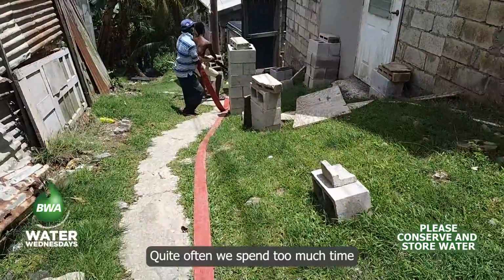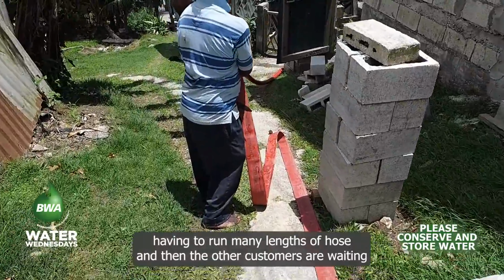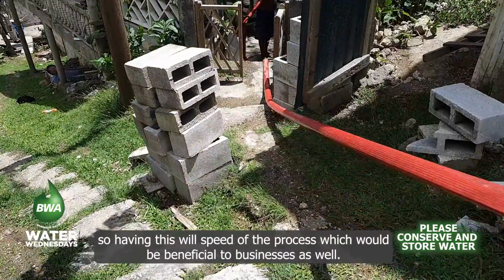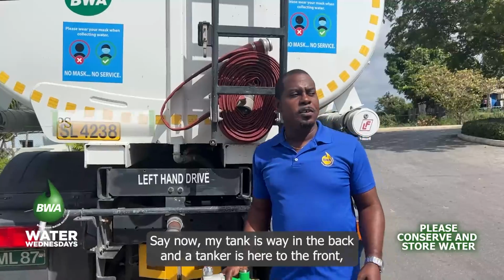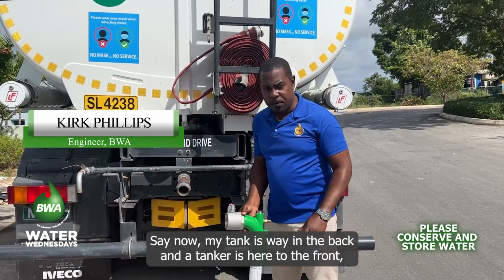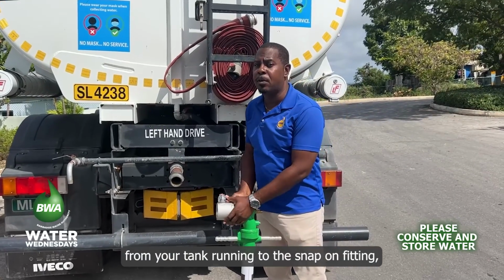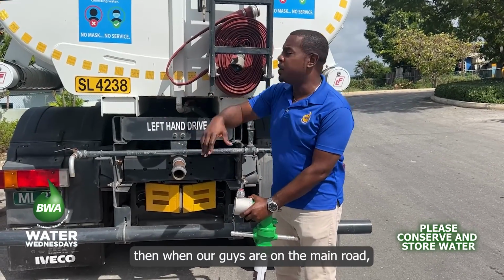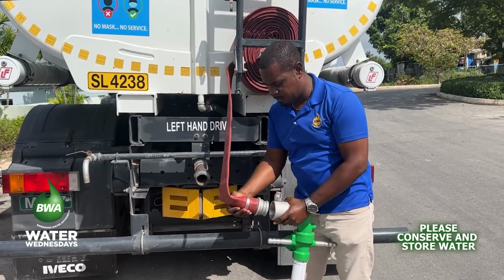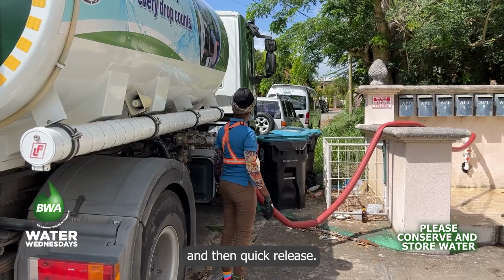Quite often we spend too much time having to run many lengths of hose, and then the other customers that are waiting will have longer waiting times. So having this will speed up the process, which will be beneficial to businesses as well. Say now my tank is way in the back and the tanker is straight to the front. By having the pipe from your tank run into the snap-on fitting, then when our guys are on the main road, they just have to, that's it. And then quick release.